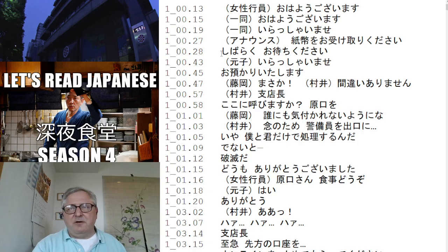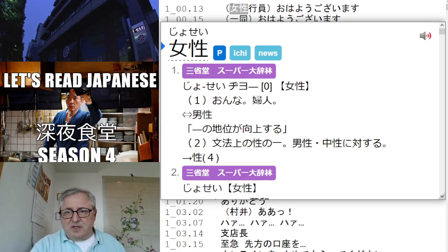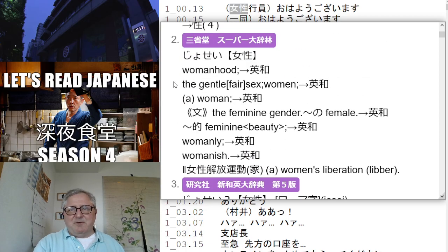Okay, so as I'm reading along, if I come across a word I don't know, I can pause the audio and then hover over the word to look it up. And it's like, okay, josei, onna, okay, a female lady, right? Opposite of dansei, opposite of a man. So that's the Japanese definition. But let's say I don't read Japanese too well because I'm learning. So I can scroll on down and they have a bit more. They have a Japanese and English dictionary as well. I can look that up.